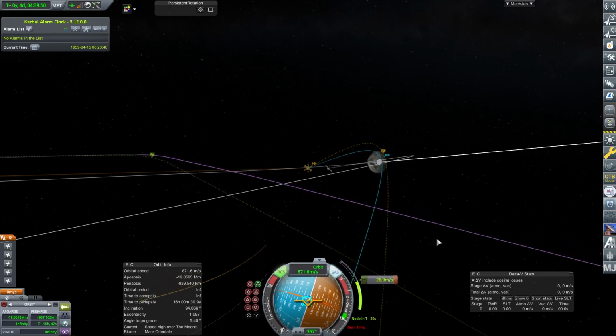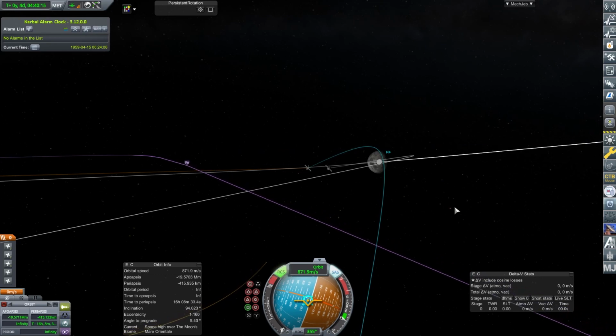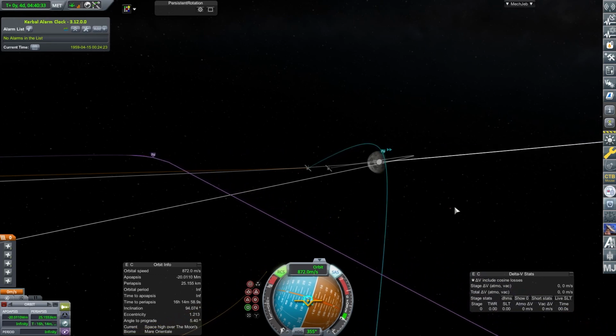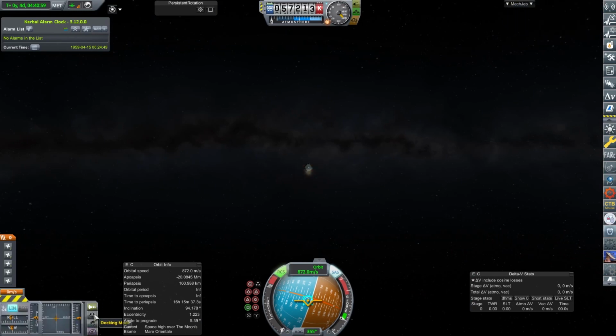And the idea is that we're going to circularize just around the back side of the moon, but we have to make sure we've got signal, because that's going to be key. And we want to do it nice and tight as well. So as soon as we get that periaps, there we go. Do it a little bit more, because of the time it takes for this to circularize, we need to give ourselves a bit of leeway.